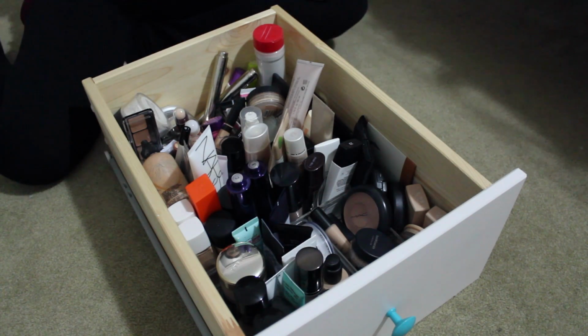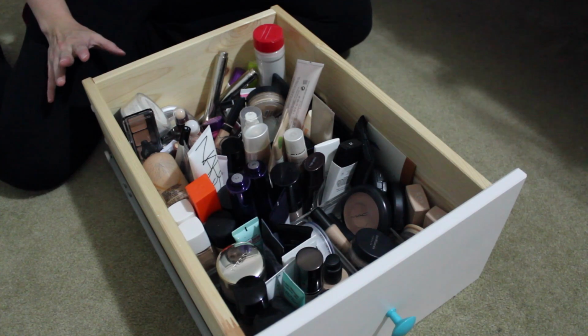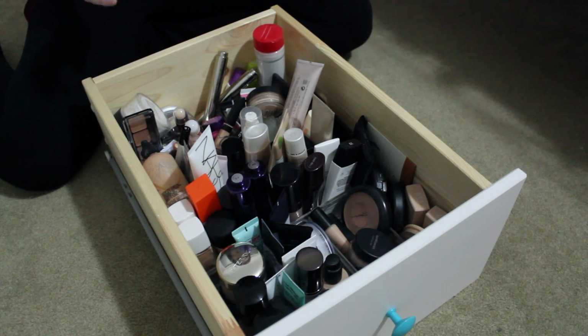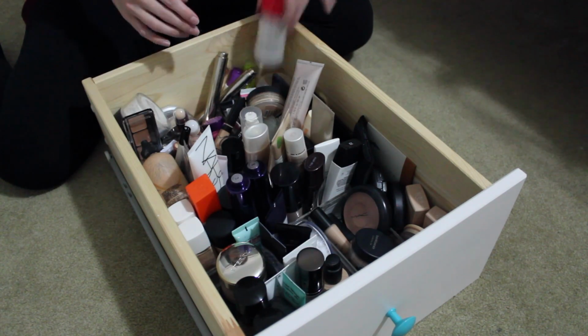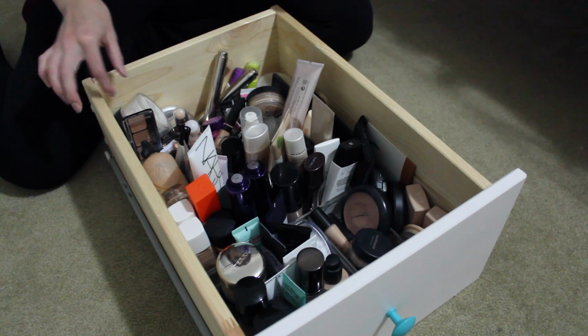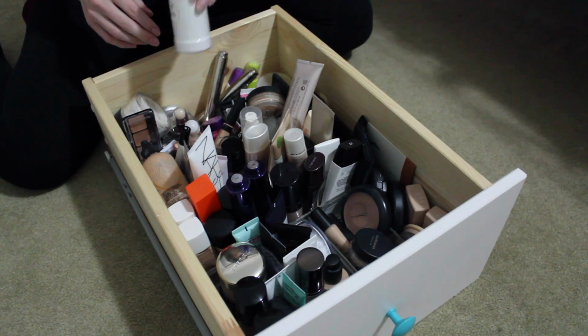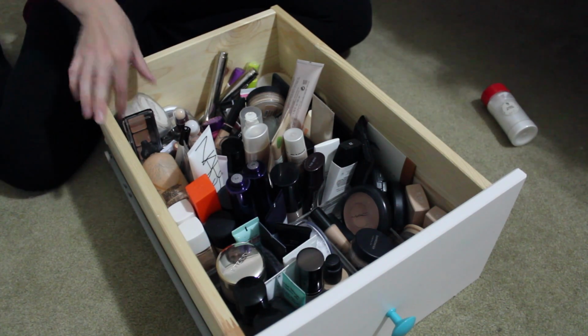Okay, so this is my foundation drawer. I feel like there is a lot of stuff that we can actually get rid of in here. First of all, I have a favourite powder, and that's the By Terry hyaluronic powder. So these ones up the back here I know I can get rid of. So this is the CMA no colour powder. Nothing against it, I just like the other one better.